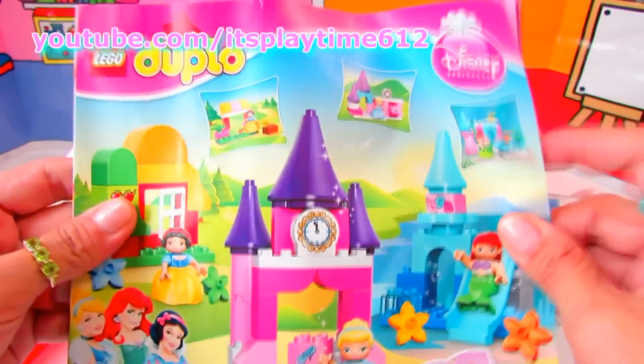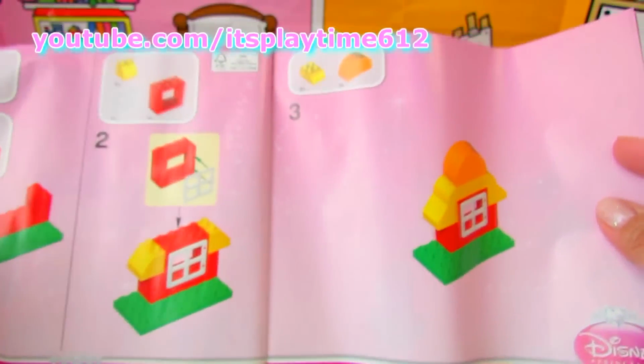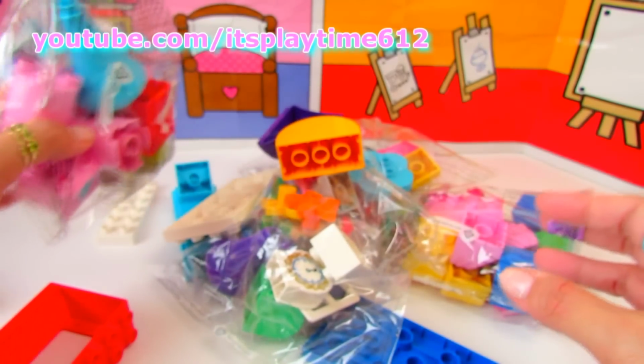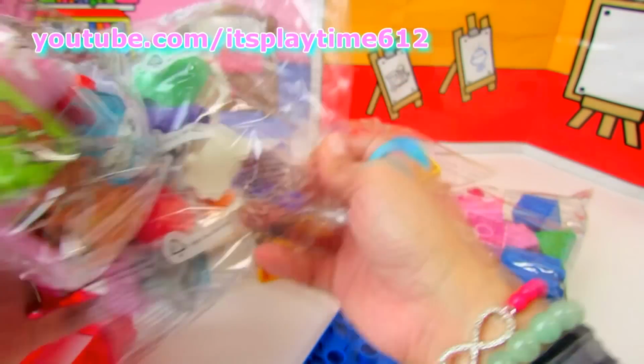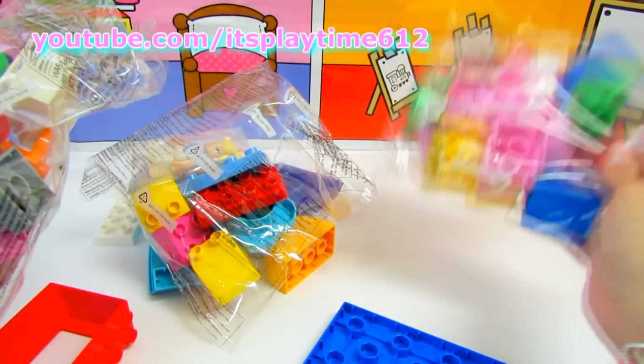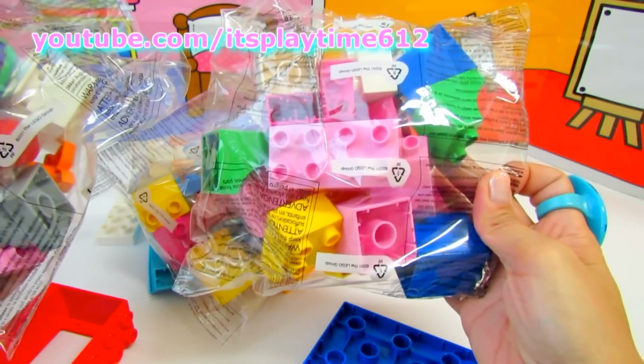Here's the user's manual. And we have 1, 2, 3, 4 bags of Lego blocks.